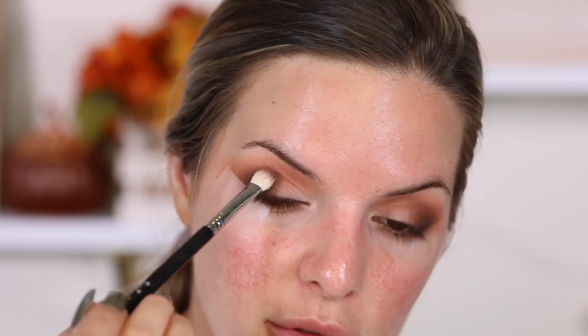Now if you don't want something this smoky, skip the black, just stick with the brown and then do the next shadow that I'm going to show you, and you'll be good. But y'all know I'm dramatic, okay? But just because you have this right here and you feel like, whoa, that's intense, don't be afraid just yet.